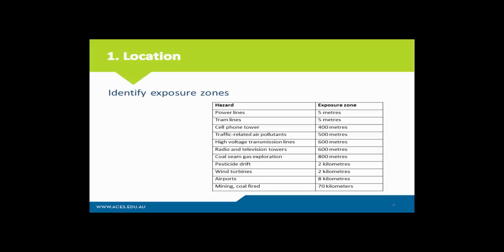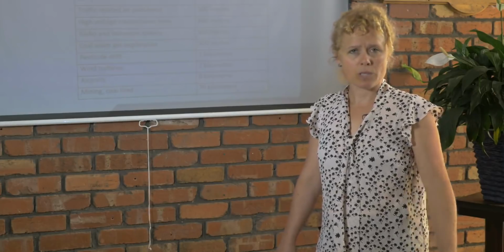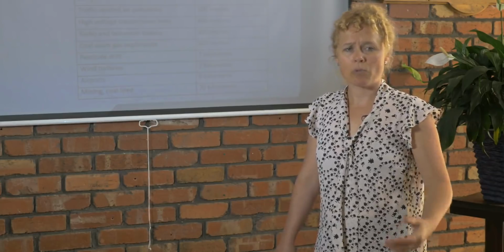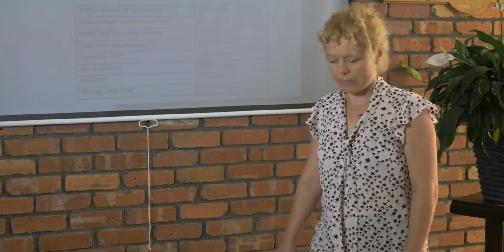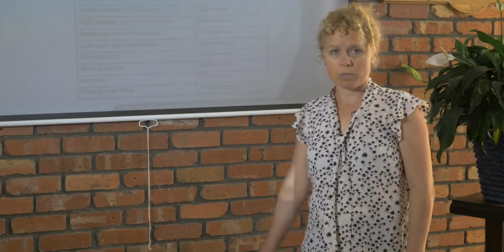Mining, coal and coal-fired power stations, we're talking up to 70 kilometres exposure to the air particles. So really important to consider not living in mining towns or anywhere where there's a coal-fired power station. As a result of weather flows, you'll find that the particles that are exposed, radioactive, heavy metals, toxic metals, can be significantly high. As a result of this, I would say don't live within 70 kilometres of a mining town. For all the latest evidence on this, refer to your manual and of course to my book.